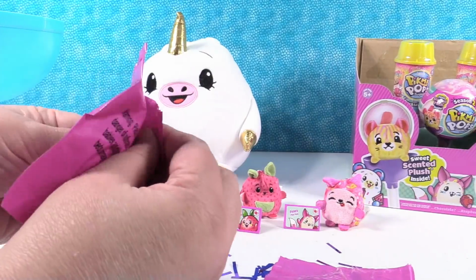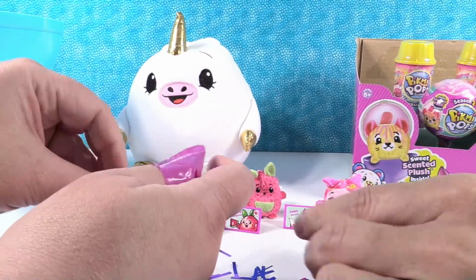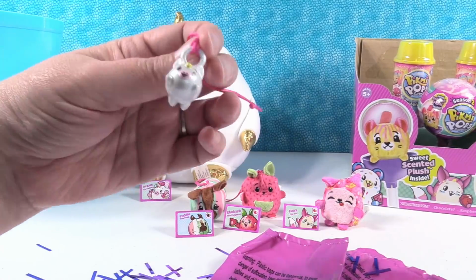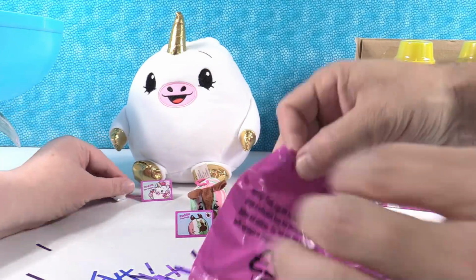Okay, three surprises. Here's our first one. We got three charms. That's three awesome charms. Look, we have a little unicorn charm. Cute. A little Dream charm. That's adorable. Okay, you open one.